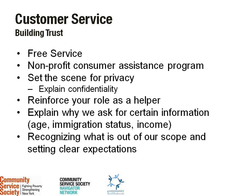So you can remind them of things: that this is a free service, it's a nonprofit consumer assistance program. Set the scene for privacy. Let them know that they can share with you and that everything is confidential. Reinforce that your main role is to help them. That's the reason you're on the helpline. And then explain why we ask for certain information. You know, a lot of information you're going to get is sensitive, like age, immigration status, income.